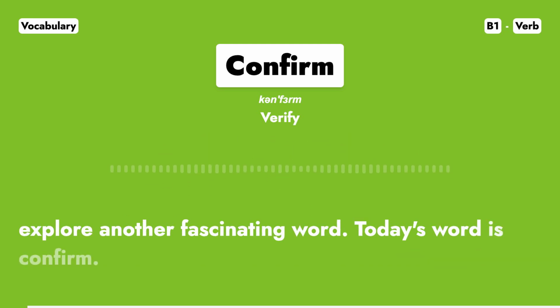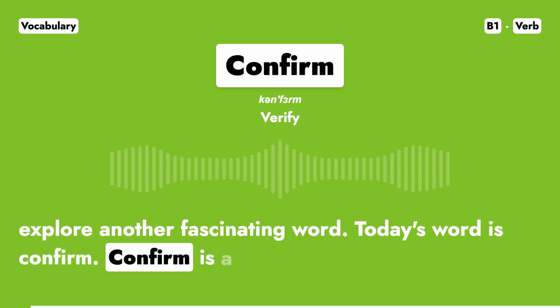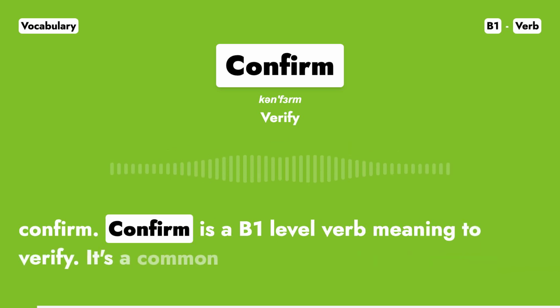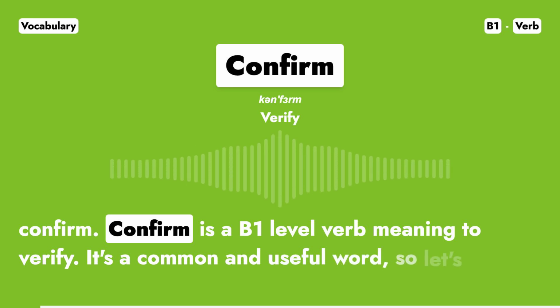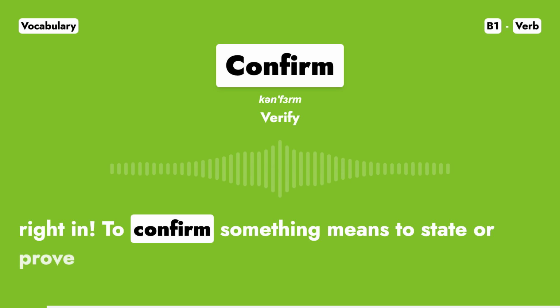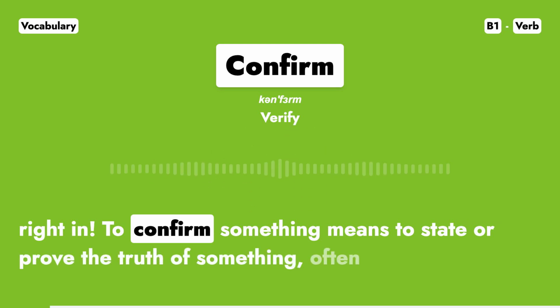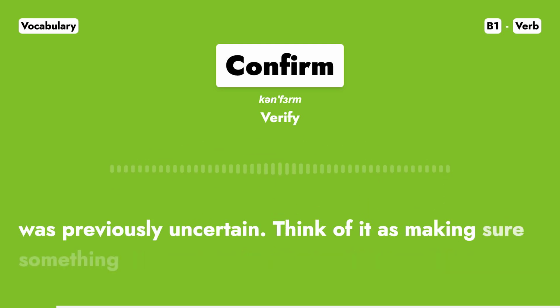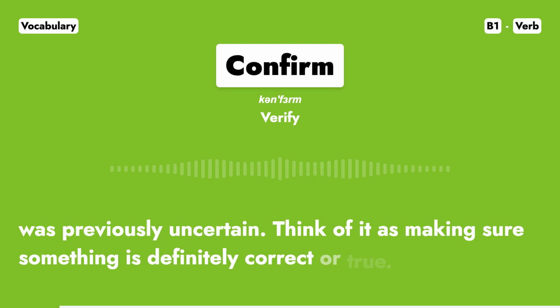Today's word is confirm. Confirm is a B1 level verb, meaning to verify. It's a common and useful word, so let's dive right in. To confirm something means to state or prove the truth of something, often something that was previously uncertain. Think of it as making sure something is definitely correct or true.